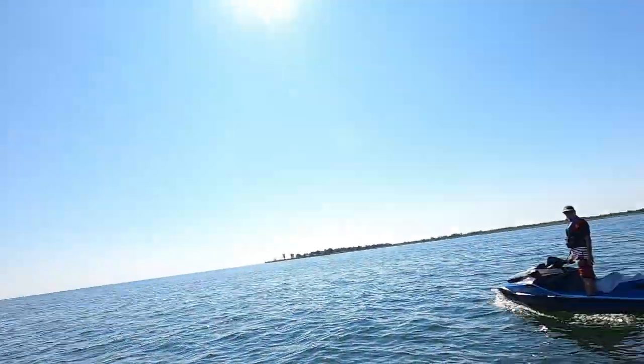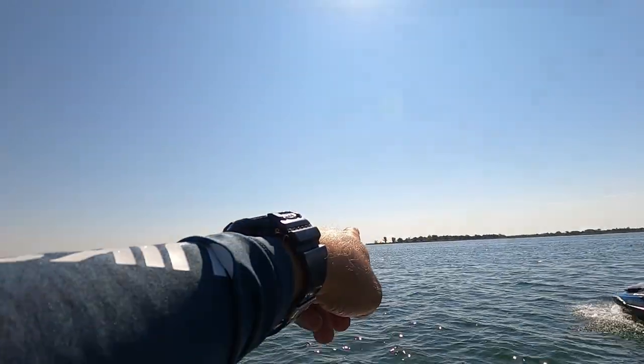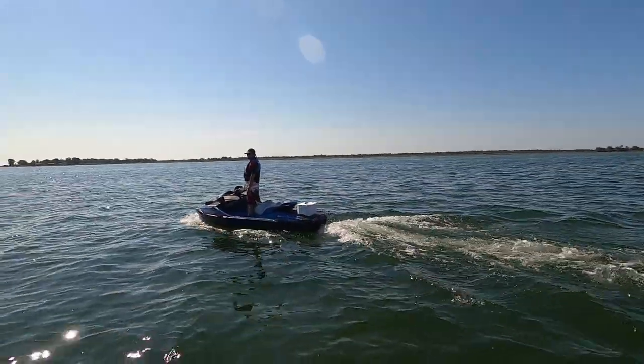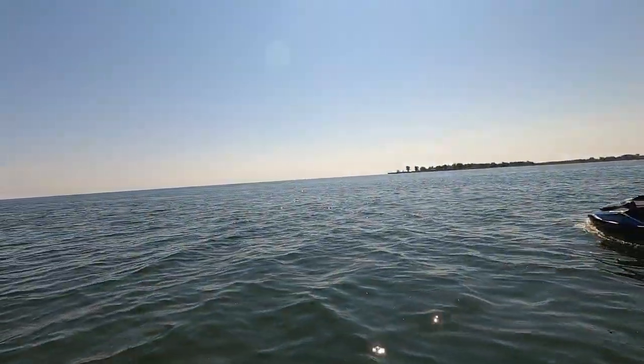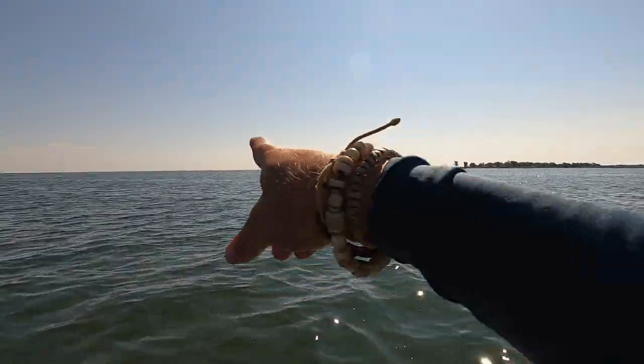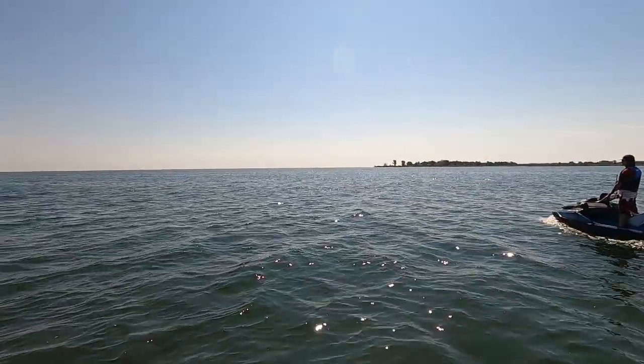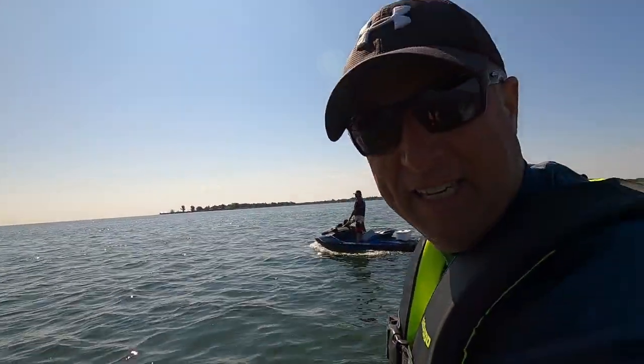So we slowed right down and just gonna crawl around this point. There's actually a couple of buildings over here. I think this is part of the conservation area, all this bit. The wildlife conservation area. So we're just gonna make our way towards that boat and then cut around the corner and hopefully the lighthouse isn't too far away. You know me, I like a nice lighthouse.